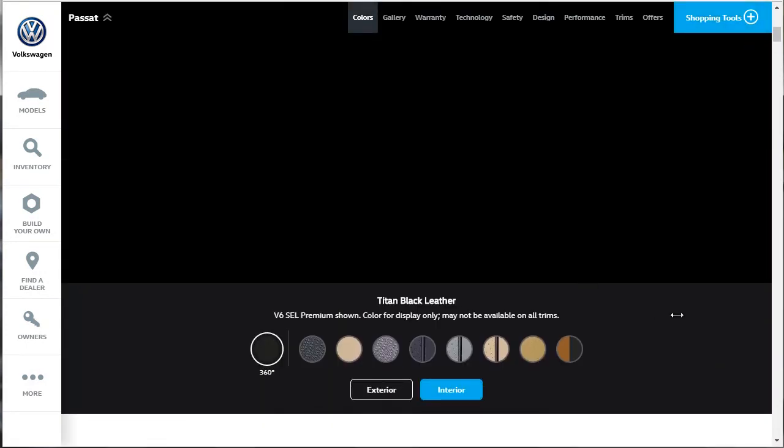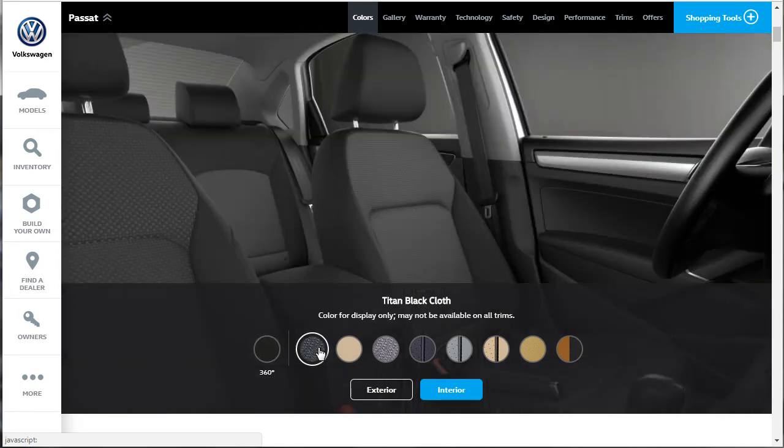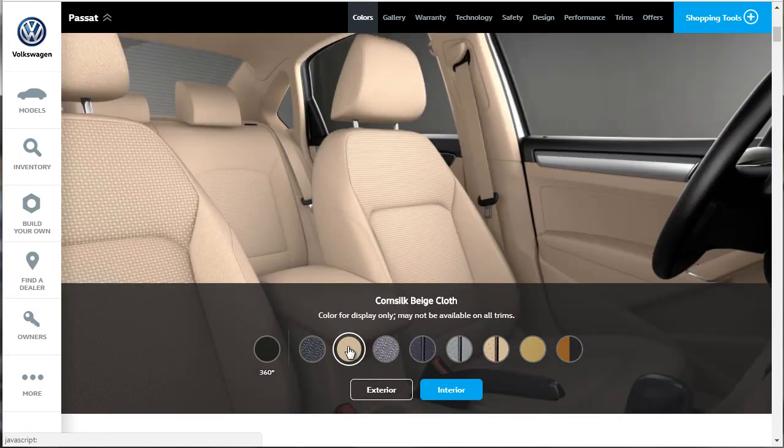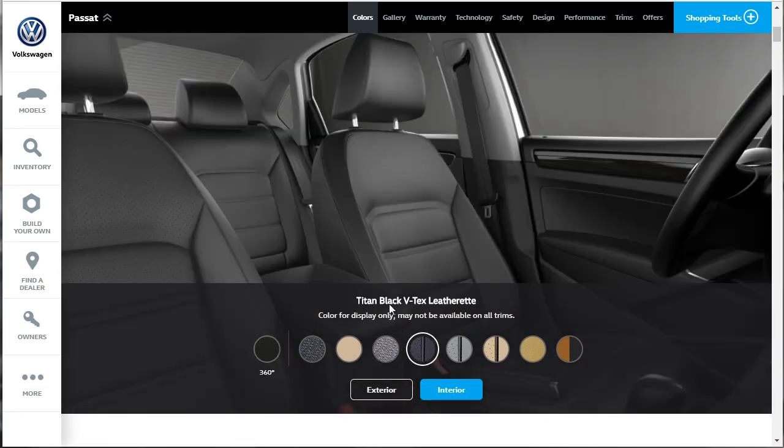There's a few different colors for the interior, and obviously not all of these are going to be available for each trim level either. Right now, I guess they're showing the black. Let's see, what is this? This is the Titan Black cloth, the Corn Silk Beige cloth, Moonrock Gray cloth. This is the Titan Black V-Tex leatherette.